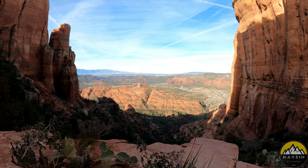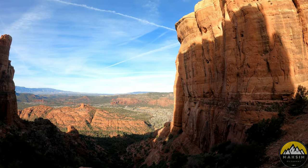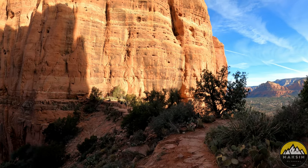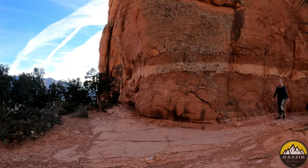Alrighty, one last look here at Cathedral Rock before we meander our way back down the trail. A couple more people here, but still not really that crowded. So, there's Sam.